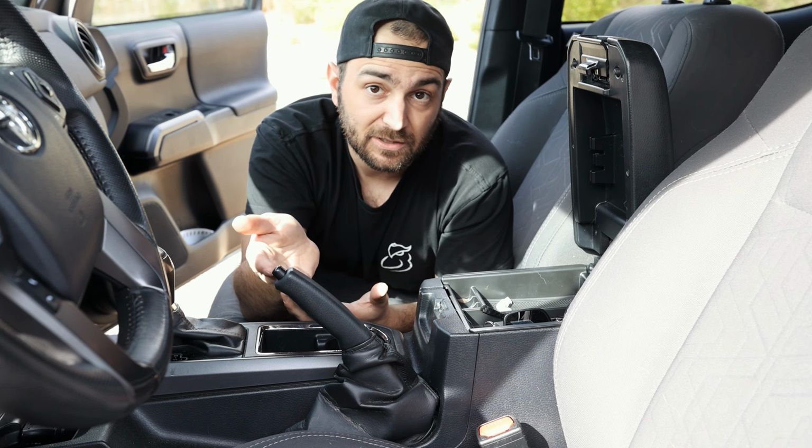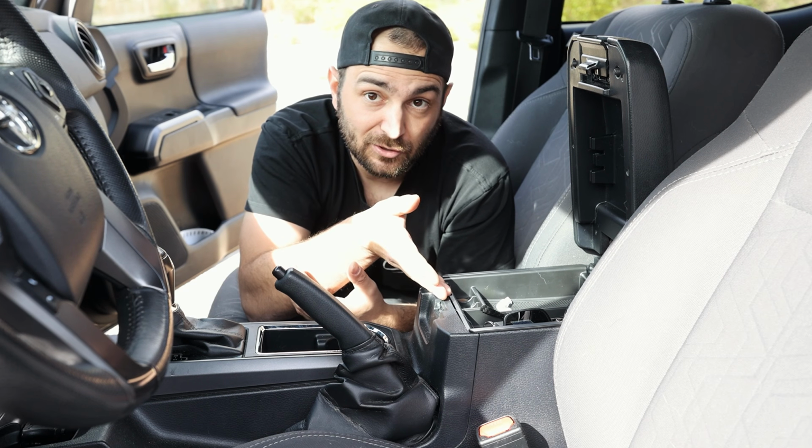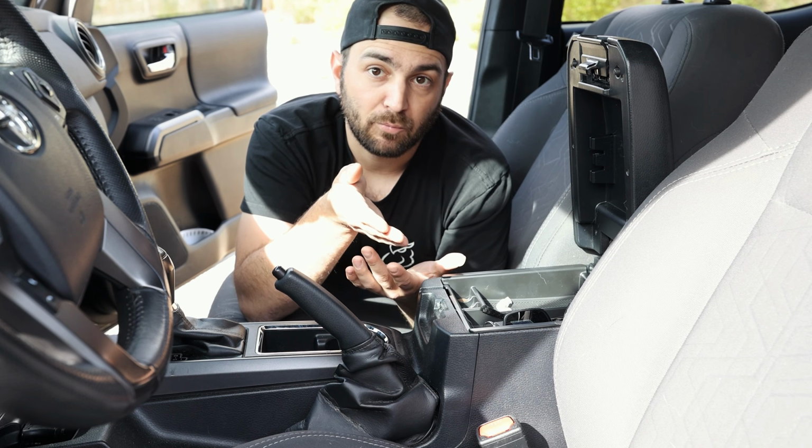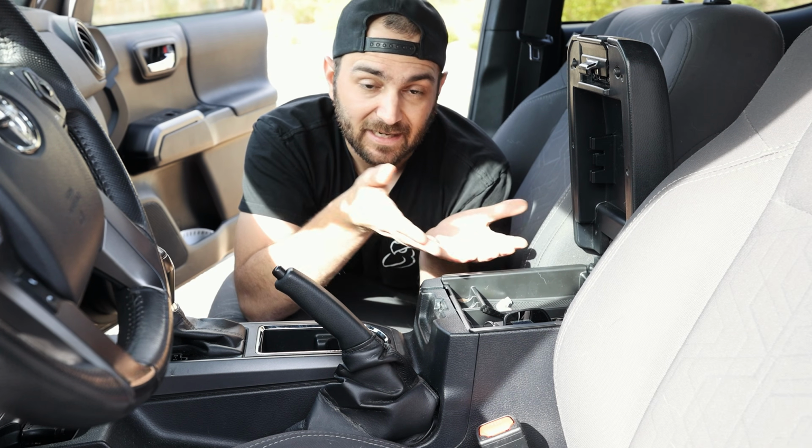Honestly, it makes daily driving the truck way better. When I have to search for things, I don't feel like I'm reaching into Mary Poppins' purse and pulling out umbrellas and all this other random stuff. I can easily just grab what I need.